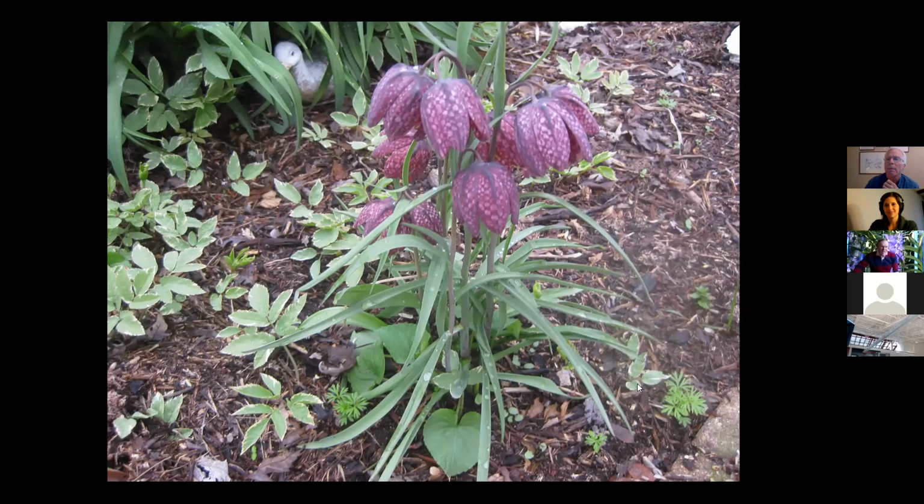Okay, Paula, I've unmuted you. Are you trying to share a new photo or asking about this one? I'm asking about the one that's on the screen now. It's in my neighbor's yard. I saw it in the morning. I have no idea what it is. I tried looking it up with picture type stuff.